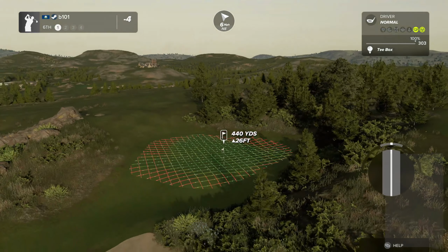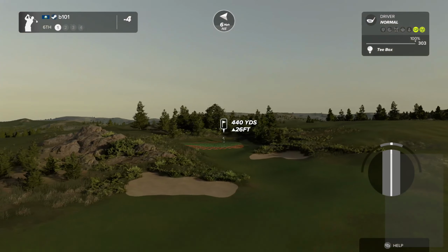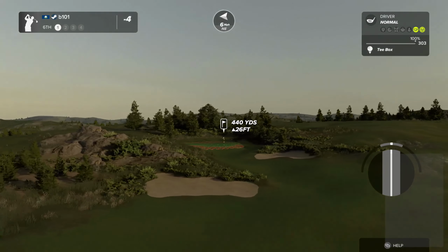Fun, like, not quite punch bowl, but it's got elements of that. I love the green, the little hollow you found for a green.